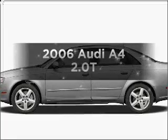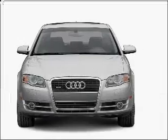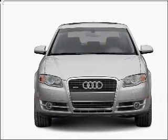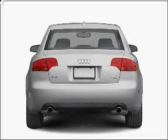Get noticed in this 2006 Audi A4. Find everything you want in a ride under one roof with this vehicle. With an efficient four-cylinder engine connected to a smooth shifting automatic transmission, premium wheels give a more luxurious look.